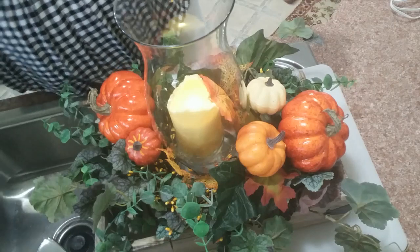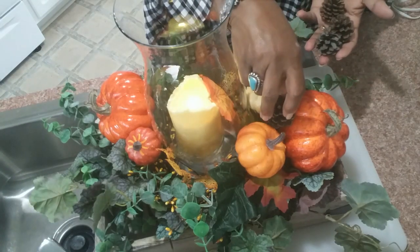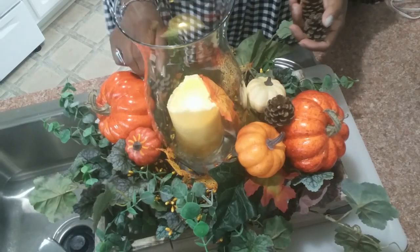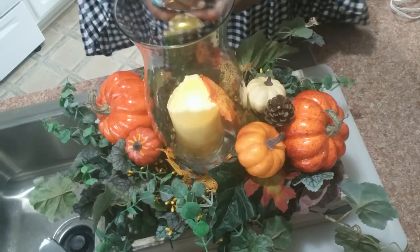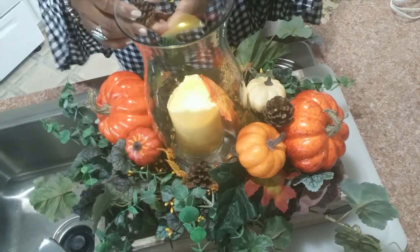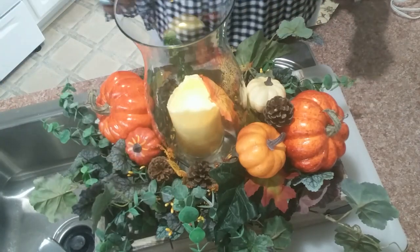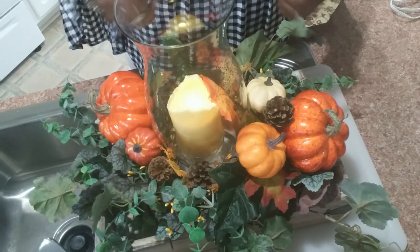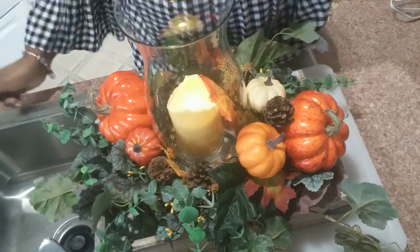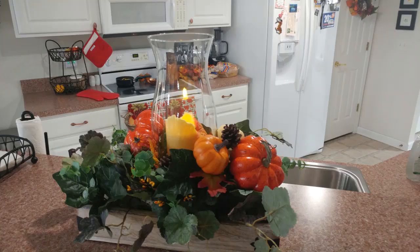Now I raised our candle up so that we could see it better. And guess what? It is finished. I'm very happy with it, and I think it looks very well. I just happened to put some little pine cones that I'm going to drop in just to add a little more fall. I don't know about your yard, but our yard is full of them. We have a huge pine tree in the backyard, and it just loves to give up those pine cones.